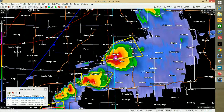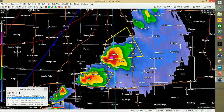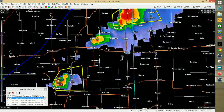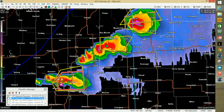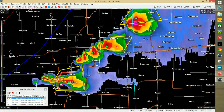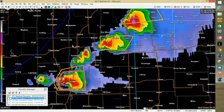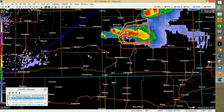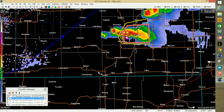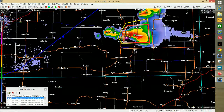This is the state line moving into Missouri as we speak. And notice the storm south of it. It also merged with another cell behind it, and it has increased in intensity. So let's keep our eye on this southernmost storm. I'm not seeing any other storms. So this storm is free and clear to have all this juice down just to the south.